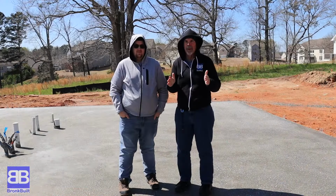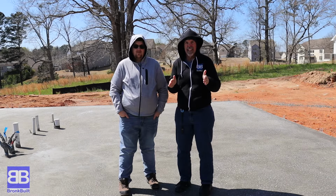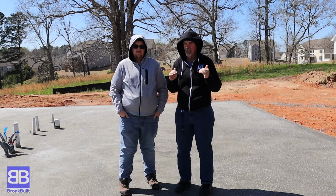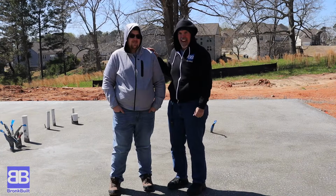The pour is a full 24 hours old. We should start framing in about 7 to 10 days, and when that happens, it's really going to kick into high gear. We're standing in what's going to be Eric's dining room.